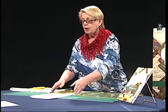I put it in spiral ring because the plan is that it's a cutting tool, not just a book. You would open it up to the page you need, put it at the top of your cutting mat, and then you would do your cutting.